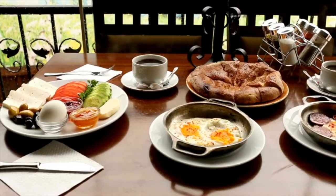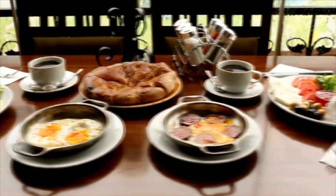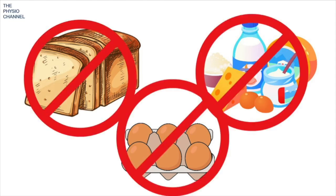Excess mucus in the throat can also be caused by food intolerances. Common culprits include wheat, gluten, dairy and even eggs. If you temporarily stop any of these food types, you can assess the change in your mucus production. This is called an elimination diet and is cheaper and more certain than food intolerance tests.